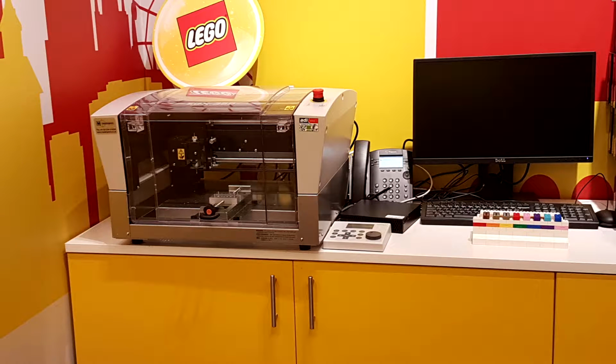New to the Discovery Centre is a brick engraving machine, which was still being trained on at the time, so by now it might have come into use, but I'm not entirely sure.